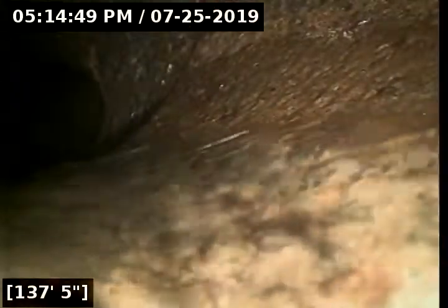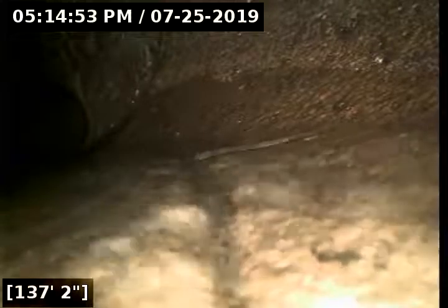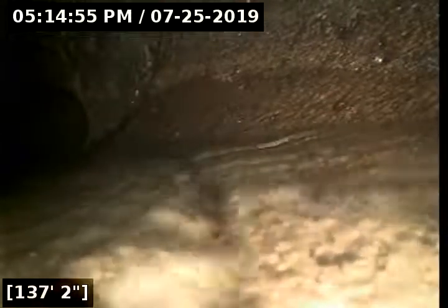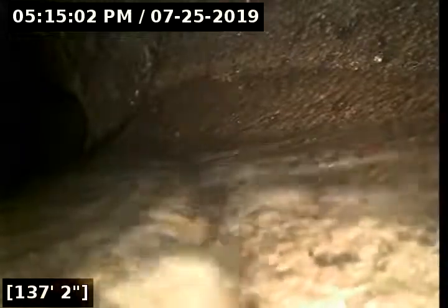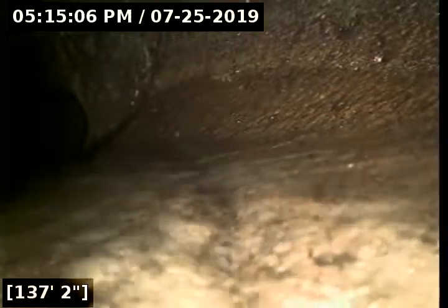And as I pull back, going past the saddle, which is just the turn that meets this city sewer connection, you can see there's water currently flowing. So I ran water in the kitchen sink and the bathroom sink the whole time I was doing this inspection. It's been turned off since then.